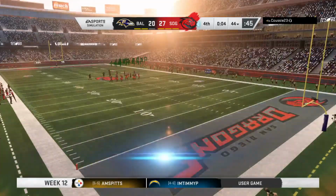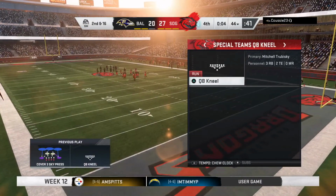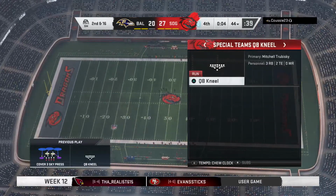Defense still with 3 timeouts. We'll see if they want to use them here as the kneel down comes. And now with 4 seconds left, we get a timeout call.